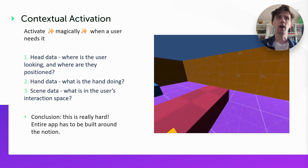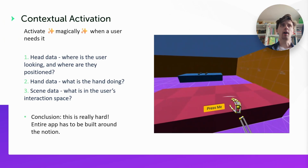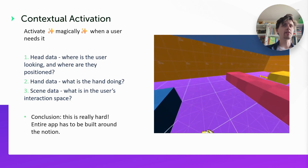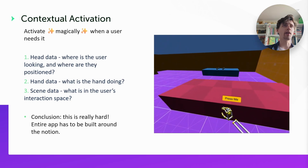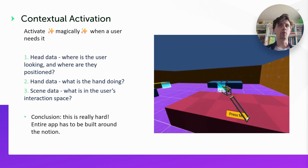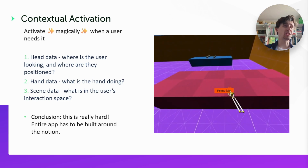So the first thing I did was look through contextual activation. Are we able to activate the teleportation method magically when a user needs it? So I looked at 3 different intention signifiers here. The first was head data. Where's the user looking and where are they positioned? If they're looking at the desk, obviously they don't want to teleport. Whereas if they're looking above the desk, they probably do.